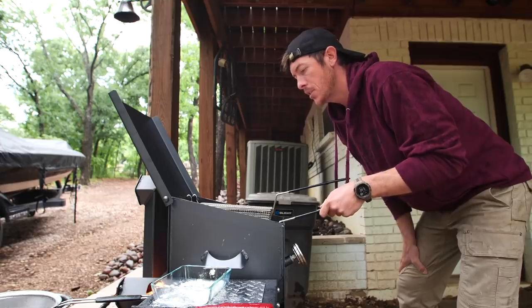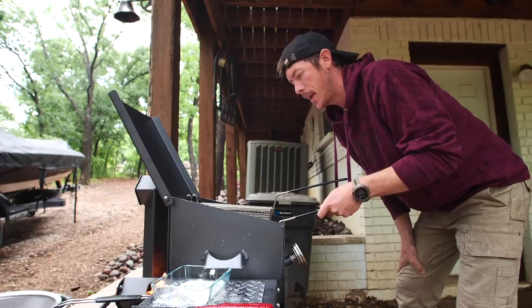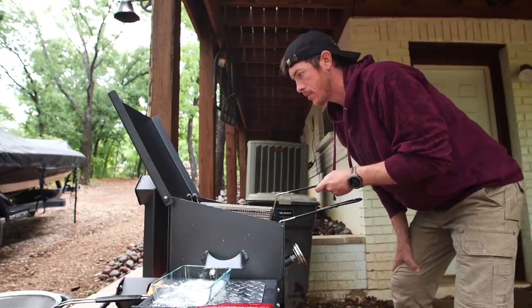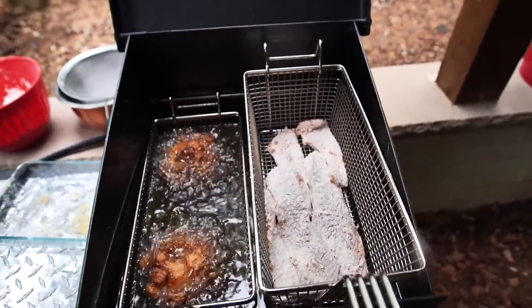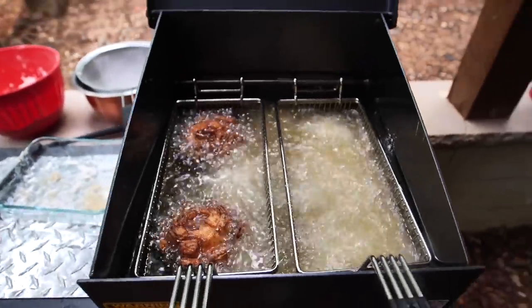Okay, the onions are looking pretty golden on the outside. Need that inside to cook a little bit. And we're gonna go ahead and dunk our fish in. Let's go ahead and get a tight shot of that, cameraman. Always like to get a tight shot of that golden crispy in action. Wah-bam. There's that sizzle, y'all.